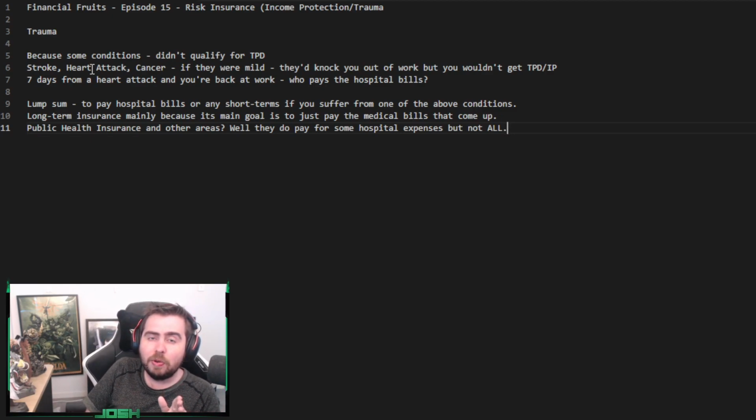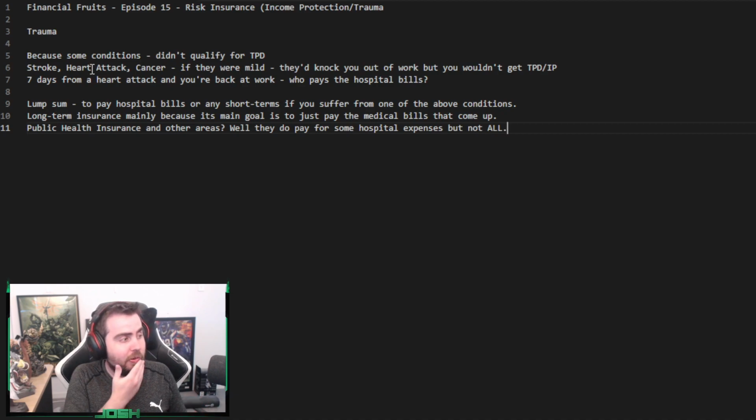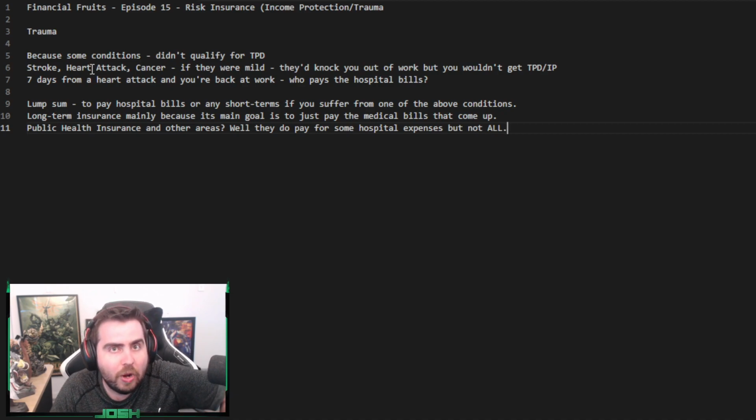That's why I recommend trauma policies to some of my clients, is that some of the public health and private health doesn't cover some of the surgeries that you may take. You have to pay for that yourself, or pay a gap payment yourself for it as well. So just be aware that not everything is completely free in the public and private health sector. Sometimes you have to pay, and sometimes you're losing income because you have to rest and take a break and stuff like that. So this is where trauma can be quite useful.